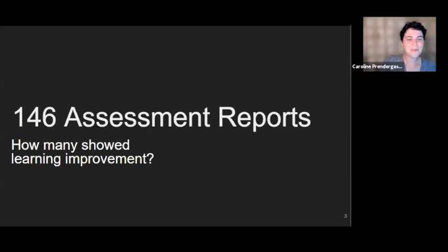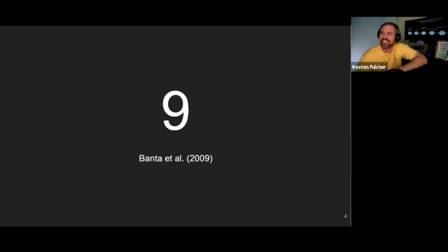All right, so it was only 9 out of those 146. So about 6% of those reports actually demonstrated improved student learning. So that's throwing quite a wrench into our logic model, right? If these are examples of the best possible assessment practice, we would probably assume that more than 6% of them would be able to demonstrate improved student learning, but that wasn't the case.